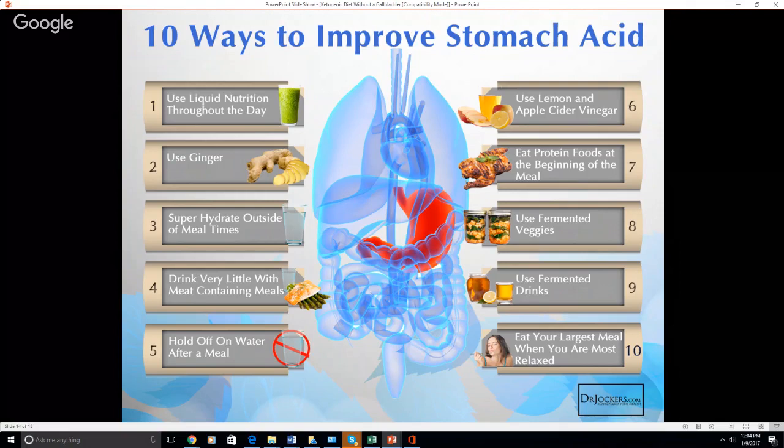Now, we do want to hold off on water after a meal for at least 30 minutes. Okay, at least 30 minutes after a meal, we want to hold off to allow the stomach acid to do its job. We also want to drink very little with meat-containing meals. The only thing you really want to drink is a little bit if you're taking supplements. Other than that, if you have enough vegetables in your meal, you really shouldn't need more water. And so when you're consuming more of a very vegetable-rich diet, which really ketogenic diet should be, then you're providing enough water with that. You shouldn't need to drink a lot of water with your meal.